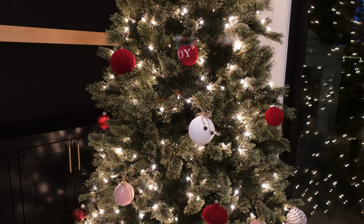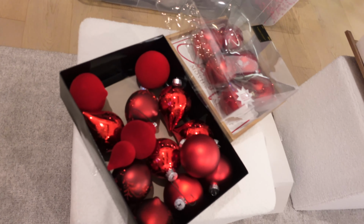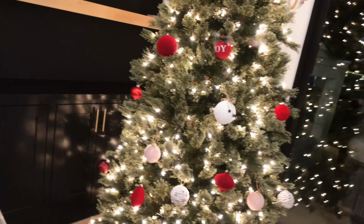And then the tree, then my game room tree, we will tackle that together another day. But yeah, so I'm trying to get everyone to come help me because I don't like going up on the ladder. So I need my husband to get up on the ladder to do the top and stuff. But yeah, I'm trying to get some reinforcements because I need help. I want this done tonight because I'm tired of seeing this bin right here and all this mess. Like I need to get this done. So anyway, that's what I'm doing right now.